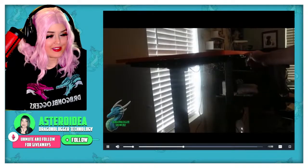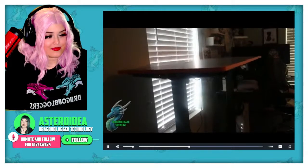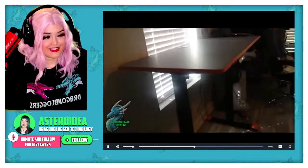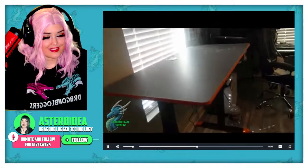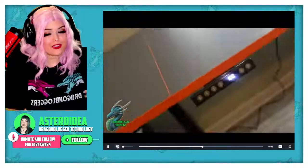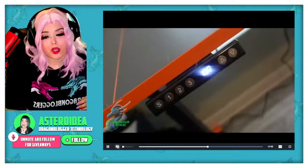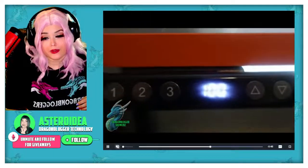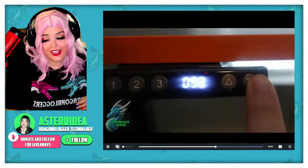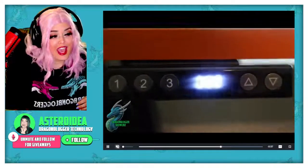I'm going to hit 2, and it's going to adjust down to a sort of medium setting at 100. And then once it gets there, I'm going to show you guys basically how to program this really amazing, really easy to use standing desk. So it's programmable. You can easily adjust the setting just by the tap of a button. It can support a weight of up to 240 pounds. And it's definitely very versatile. It can lift from 23.6 inches to 49.2 inches.